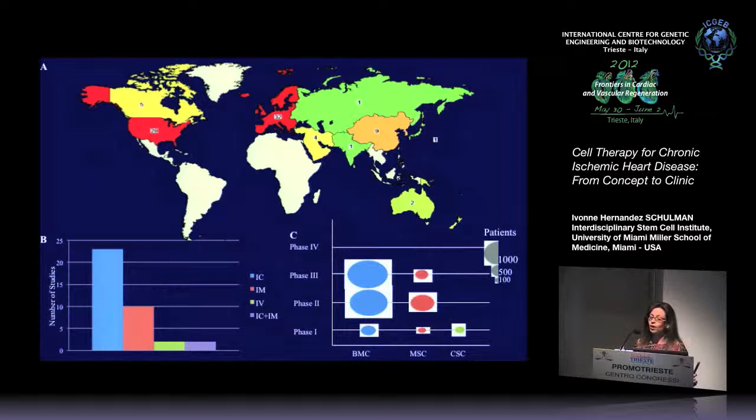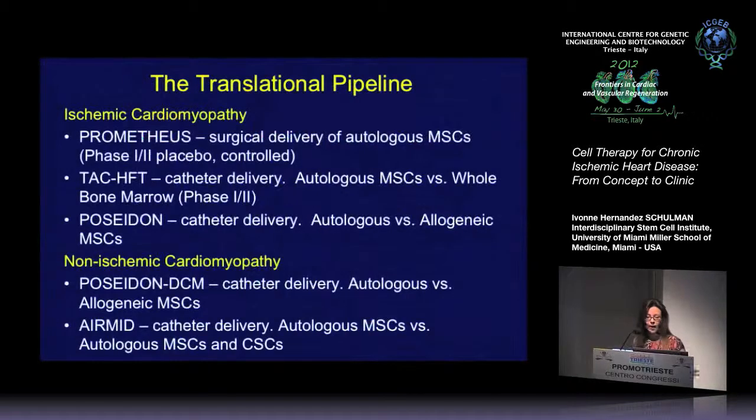This slide is basically from clinicaltrials.org, just showing the number of trials worldwide, as of January, with stem cell therapy for heart failure patients. It also shows most of the trials have been using bone marrow cells, whole bone marrow. A lot of trials are now using mesenchymal stem cells, and as Dr. Anversa discussed, there are trials with cardiac stem cells as well ongoing. There are different delivery routes: intracoronary, intramyocardial, intravenous. So in the translational pipeline, we have 3 clinical trials ongoing for ischemic cardiomyopathy, 1 ongoing for non-ischemic cardiomyopathy, and another one in the planning phases.